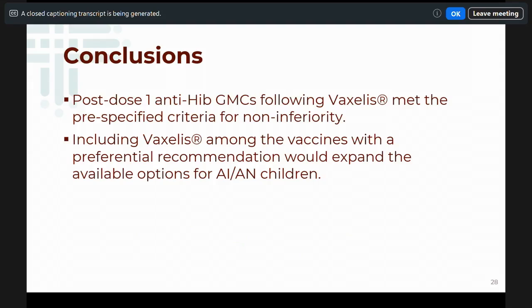So in conclusion, post-dose 1, anti-Hib GMCs following Vaxelis met the pre-specified criteria for non-inferiority. Including Vaxelis among the vaccines with a preferential recommendation for AI/AN children would expand the available options for this population. We didn't do a formal qualitative assessment of acceptability, but anecdotally, parents of study participants were strongly supportive of combination vaccines as a way to reduce the number of shots that infants receive.